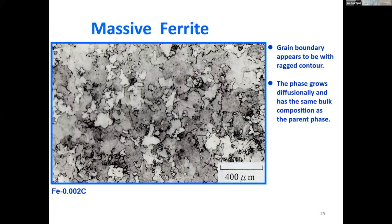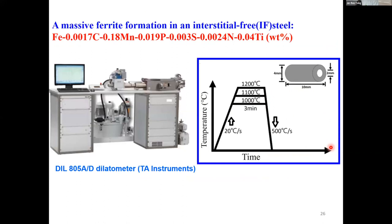Okay, let's go back to massive ferrite. We tried to use a dilatometer to produce massive ferrite. I suppose the cooling rate is quite important, because from the laser weld we estimate the cooling rate should be higher than 100 degrees per second. But here we use this fantastic dilatometer, which gives a high-speed cooling rate. We designed three austenitization temperatures, kept each for 3 minutes, and then rapidly cooled at 500 degrees per second, so we can see the grain size effect on massive ferrite transformation.